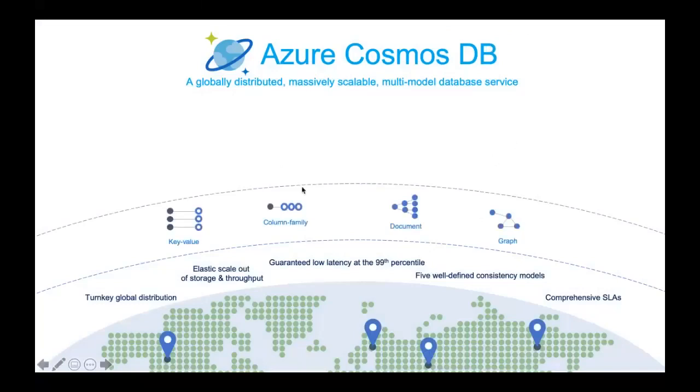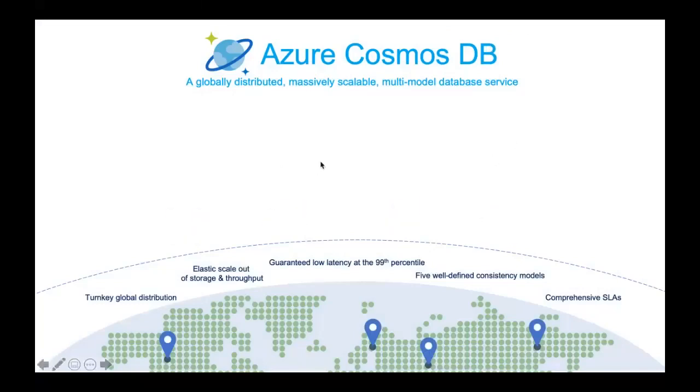The very important thing about CosmosDB is that it is a wrapper layer on top of all the NoSQL DBs. It can be graph DBs, Cassandra, document DBs, or table APIs. There are a lot of DBs, and it sits on top of these, giving a single layer which can do all these things.